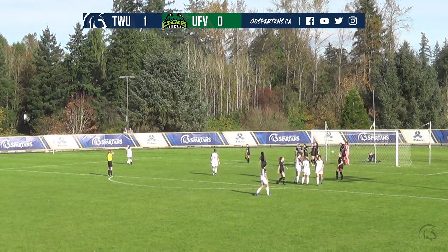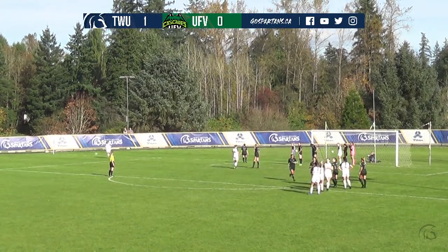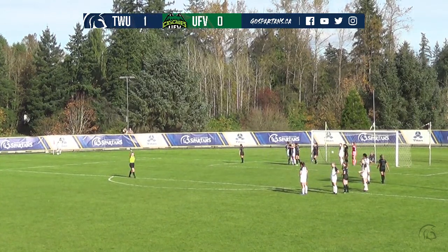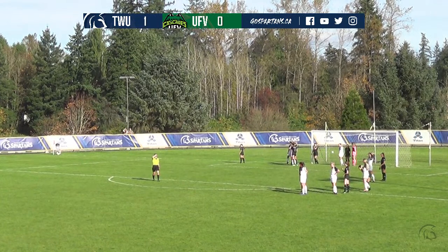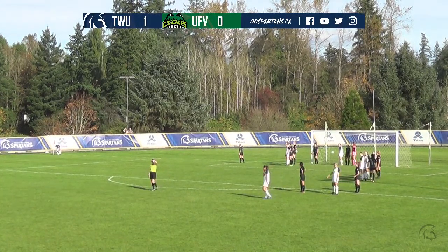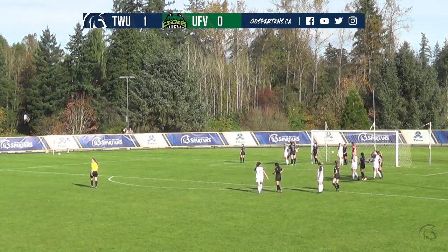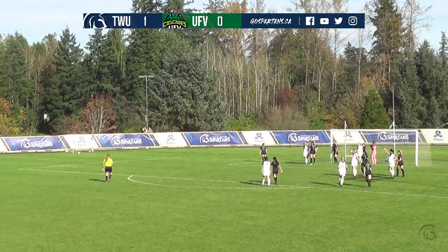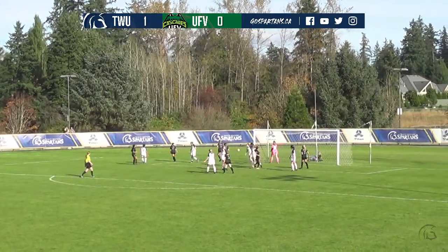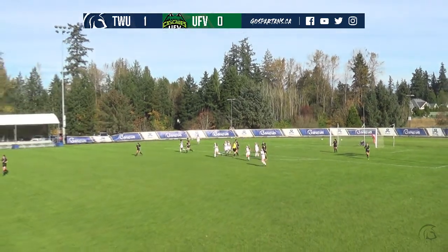Looks like we're going to have another sub here. Now the substitution is going to happen. Sarah Bazile coming off, Danny Tooney coming in. Believe it's her first taste of exhibition action this year, coming back from injury, so good applause there by the Spartans bench as that corner kick was just deflected out, and it'll be a goal kick for the Cascades.